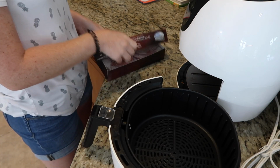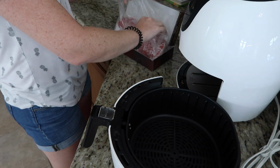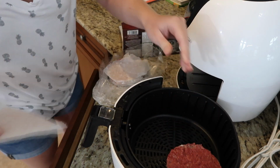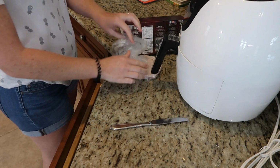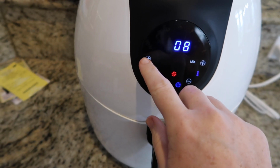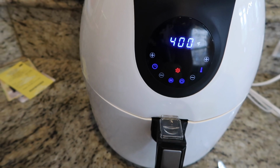So the first meal I wanted to share with you guys is cheeseburgers. I'm telling you guys, all of these recipes, if you can even call them recipes, are gonna be super simple, kind of no-brainer recipes. I am cooking our burgers in the air fryer this time, and I just put it at 400 for 8 minutes, and then I flip it over and cook it some more.